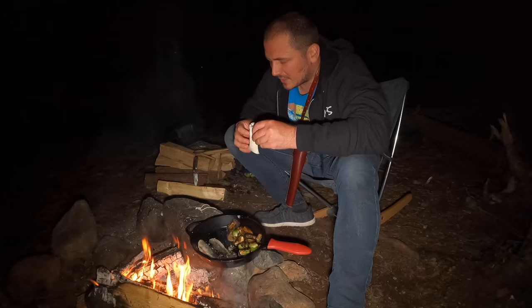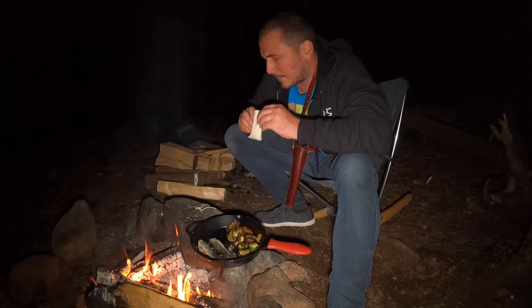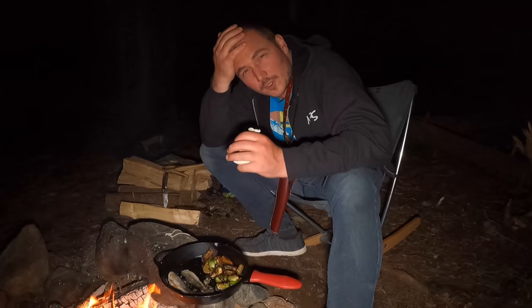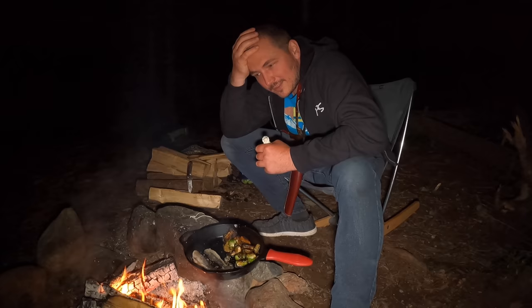Some of you guys have asked me why I don't use pepper. I love pepper. Why cook a fish in the wild in the first place? I come out here to just simplify things, and with that I wanna simplify the flavors and just really taste what a fish like this would taste like in the wild.